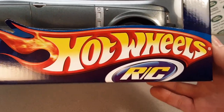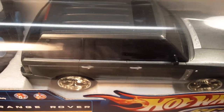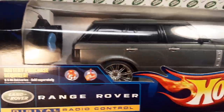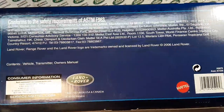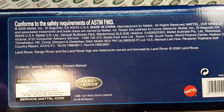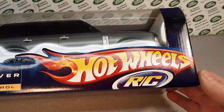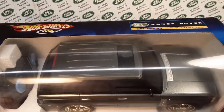Hopefully you've got some of these. Comment down below if you've got some of these, and let me know. Have you modified yours? Has it survived since 2006? I don't really see much more of these on the shelves anymore, even at Walmart. But yeah, I'm sure that Hot Wheels still does some kind of RCs. I couldn't find any information.